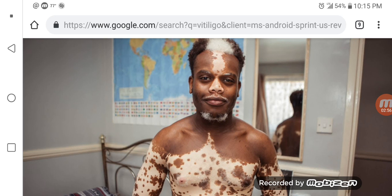So what is that? White is technically not a color. They teach that in middle school and stuff like that. So you have the various shades of other colors when you look on the color scheme. But look, his skin is brown, and then when melanin is stripped away from his skin, it turns white. And so this is what white people have.